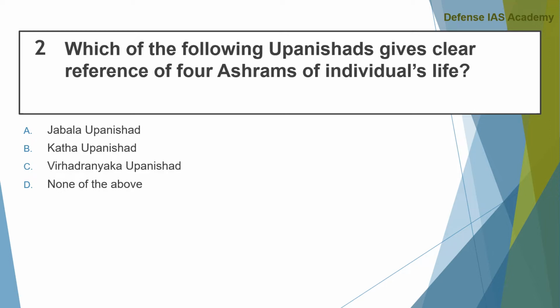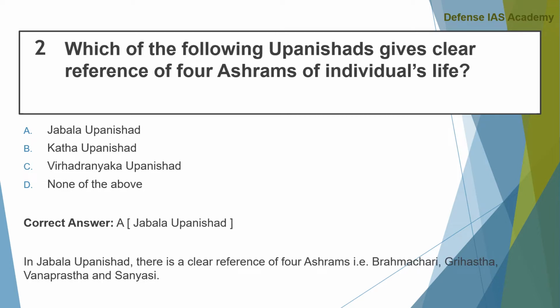Second question, which of the following Upanishads give clear reference of four ashrams of individual lives? So which Upanishad gives the reference of four ashrams? Okay, so the answer is option A, Jabala Upanishad. The Jabala Upanishad has a clear reference of the four ashrams of the individual's life, like the Brahmachari, Grihastha, Vanaprastha, and Sannyasi.